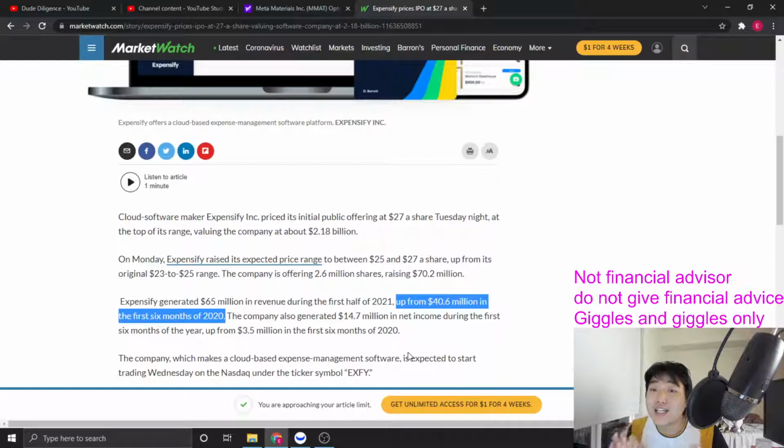Imagine during the pandemic, people's expenses literally shrink, right? And when people's expenses shrink, that means the need for company trips is going to shrink. And then guess what? The world's going to open up next March according to my calculation.